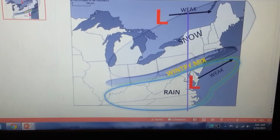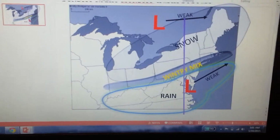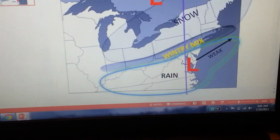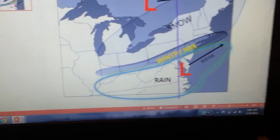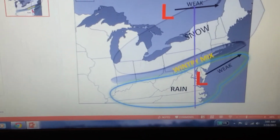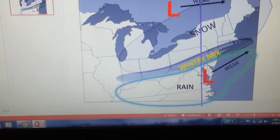lower to mid atmosphere you have a layer of warm air that's coming up the coast, and then at the surface temperatures are going to be below freezing. So what happens is, as the snow crystals fall from the upper atmosphere, they melt into raindrops, and then when they hit the surface, since the surface is below freezing, the water freezes, and that's what we call freezing rain.